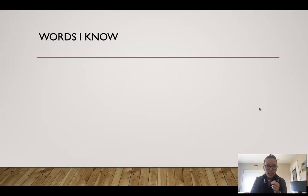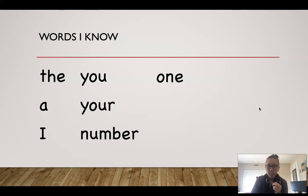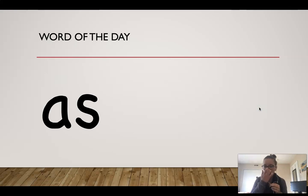And now let's do the same thing with our sight words. The, a, I, you, your, number, 1, 2, first, of, on, up, at.